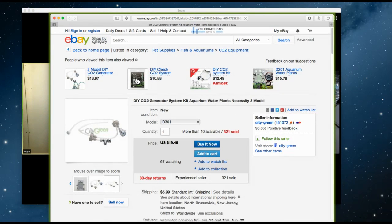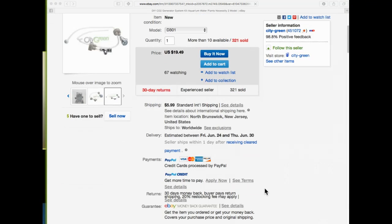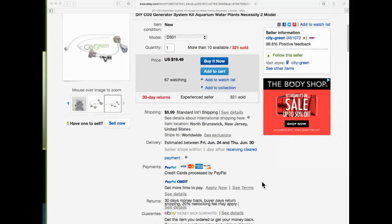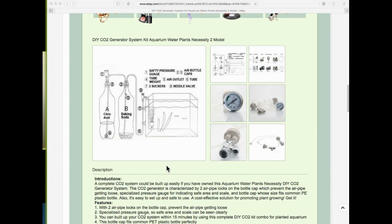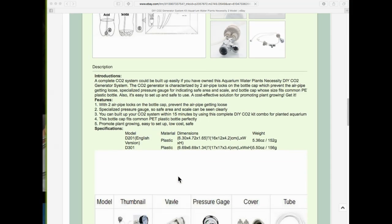Here, this is for creating CO2 for aquarium plasma, whatever mixture you do with your Baldo, you can supply it, so you don't need to buy a CO2. Pretty cool. It's only $20 plus $6 shipping here, and it has all the connections. Here's the way it works. You have two bottles, one with baking soda and one with citric acid, and you have the gauges and all the caps and stuff that comes with this kit to be able to bubble into your aquarium, which apparently is good for plants and whatnot. Oh yeah, okay, that's an even better way to do it.